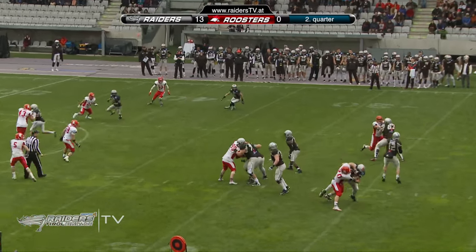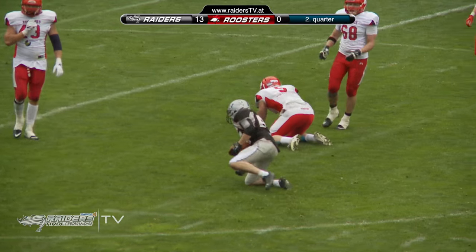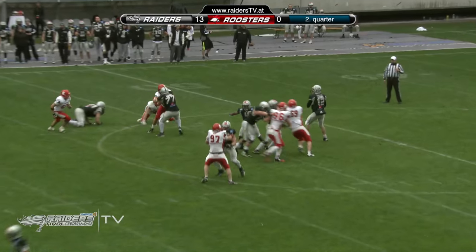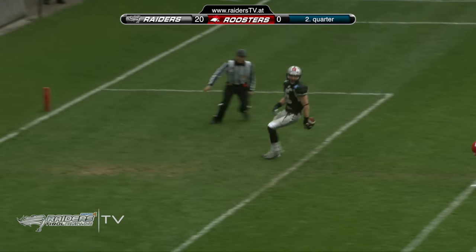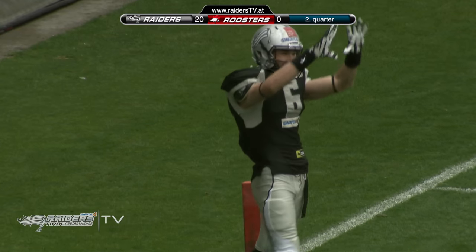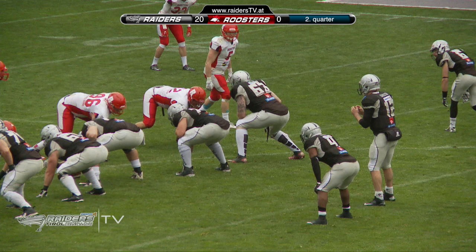Dropping back, looking to pass, he has some time, fires over the middle and connects with Ebna. Nice catch. Like on that play, I think I've seen that countless times. Looking to pass it, going deep, and he's got his man, Kyle Callahan, jogging in for the Raiders, touchdown. Showing a Diamante crew sign.